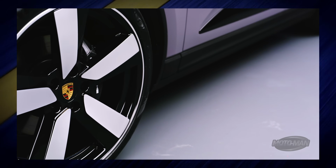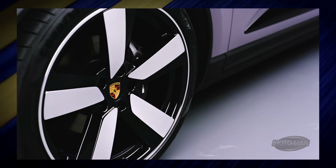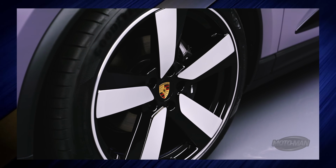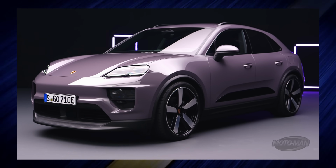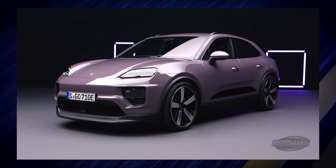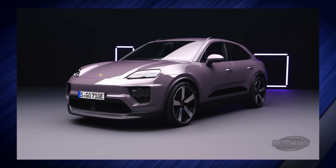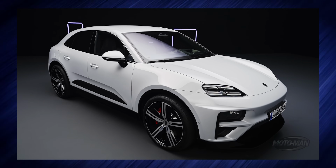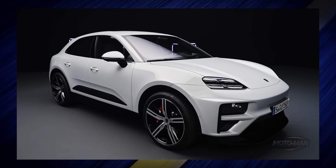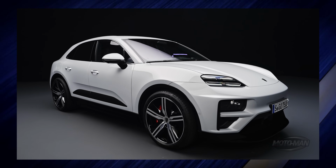Then we get into wheel sizes. This is fascinating because there are 3 different wheel sizes on a very small SUV. What you're looking at here are 21-inch wheels. Notice it's a staggered size. Not so much the wheel size, but the tire size. And it goes from 20 inches that are fitted as standard on the 4 up to 22 inches, which can be optionally fitted to the turbo.